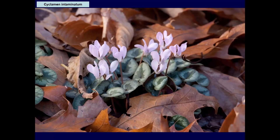Cyclamen intaminatum, like cilicium, is a Turkish species. It's tiny. You want to grow this either in a trough or in a raised bed close to the house. These individual leaves are certainly no bigger than a quarter. So the whole thing's probably not more than about 2 inches tall. So if you just grow it where you see it, it doesn't look like it should be hardy, but it's completely bone hardy in the garden.